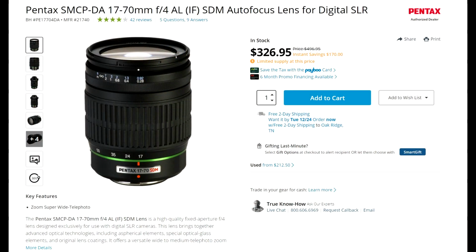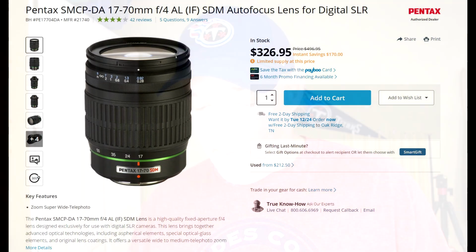At number 9, we've got the 17 to 70 f4. That's f4 throughout the focal range. So it's a little bit lighter weight, and it costs a lot less than the 16 to 55. So you can get this used for under $200, so something to think about. And it's a great upgrade to your kit lens, and you'll get a little bit longer on the telephoto side, all the way up to 70 millimeter.